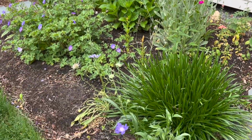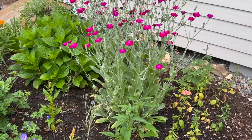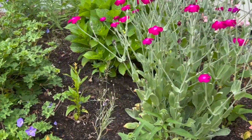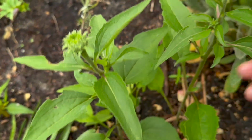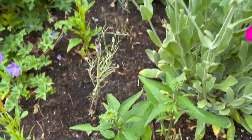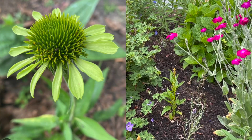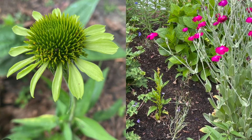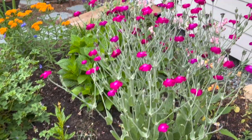I have some more Scabiosa right here, some alliums, a whole bunch of echinacea that I grew from seed. So I'm really pleased that it's coming back. This is 2 varieties I have throughout here. I have Allen's Pride, which is like a greenish white echinacea, and I have one that's called Senorita or something like that. So I'm interested to see that come out.